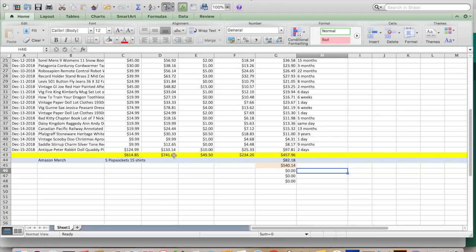Okay, looking at the numbers. $614.85 is what everything sold for. $741.66 is what I collected. $49.50 is what I paid for everything, mostly the G.I. Joe doll and the rabbit. I'll take it because you'll see my totals. $234.20 for shipping and fees. Totals for the week $457.96. So that's pretty good total profit.